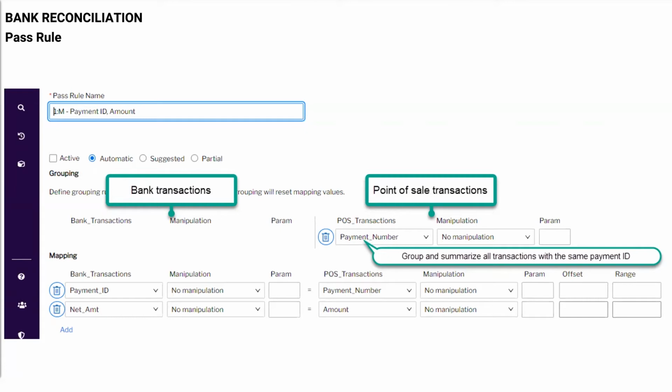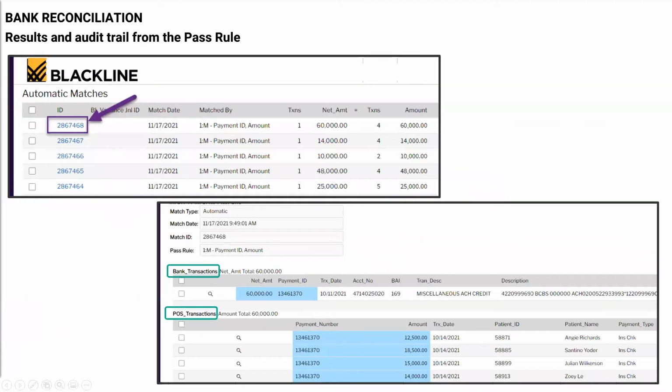Now, let's take this example one step deeper. Let's assume we've loaded our bank statement and point of sale file and now ran the matching engine. This is what the bucket of match records looks like. It's basically a full audit trail of each match record. On the top screenshot over here, this is my summary view. So for example, the first record tells us that one deposit on the bank statement over here matched up to 4 records on my point of sale file using the one-to-many pass rule.